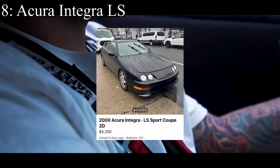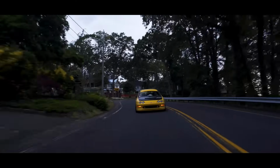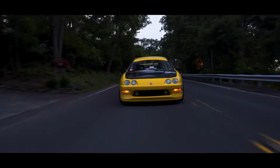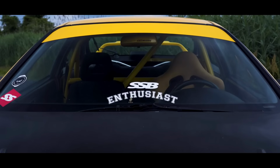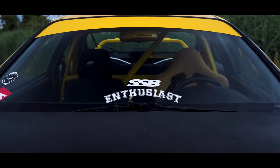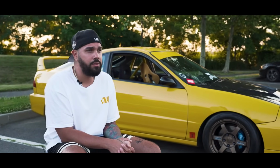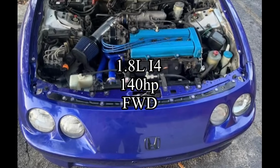Y'all already know, man. Y'all already know I had to include my car in this list, you freaking scallywag. I may not really care too much for my Integra recently, but the one thing I always have on everybody else is that it weighs nothing. Number 8 is the Acura Integra LS, which has a curb weight of 2,681 pounds, very, very close to the BRZ actually. And the car comes with a 1.8 liter inline 4, making 140 horsepower, and it is front wheel drive.